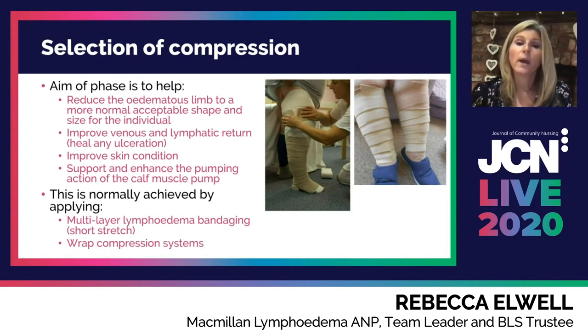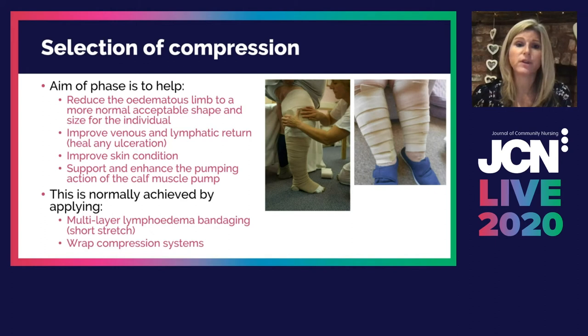We are looking in our selection of compression to think about whether we need to carry out that intensive phase of bandaging first to reduce the edema, to promote a more normal shape and size where possible, to improve venous and lymphatic return and heal any wounds, improve the skin condition. So good compression will reduce and eliminate hyperkeratosis in time. And also we know that when we provide multi-layer lymphedema bandaging, there are other options with compressive wraps. So it's all about individualized care.